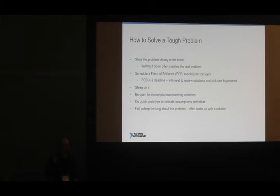That's not when we begin to solve the problem, but we have to come up with a magic solution by that day. Okay, and then we'll sleep on it. Don't worry about it. Then impromptu brainstorming comes up at lunchtime. People are thinking about these problems in the back of their head, and they're seeing the calendar. FOB is coming up. Right. Quick prototypes, validate some assumptions, and many times, before you know it, you wake up with a solution.